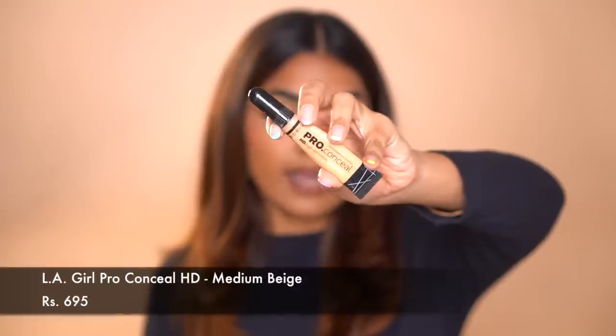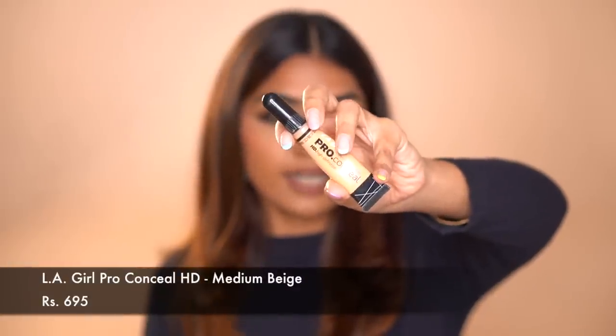The next one, again an OG, has been a staple in my makeup collection for years and years. I've gone through tubes of this and I always go back and repurchase it, especially for everyday use. It's a beautiful concealer. This is the LA Girl Pro HD Concealer. This one is 500 rupees, but it does the job so well. The shade range, again, amazing.